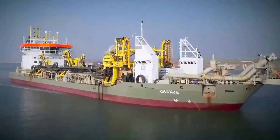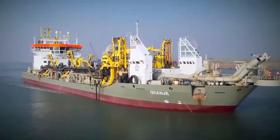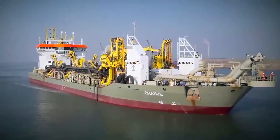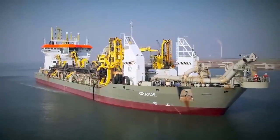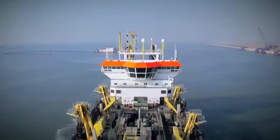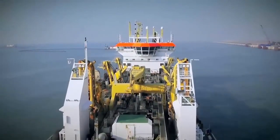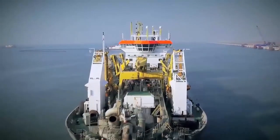The trailing suction hopper dredgers of Boskalis are ocean-going vessels that can collect sand and silt from the seabed and transport it over large distances. Boskalis deploys trailing suction hopper dredgers for the construction and maintenance of ports and waterways, as well as land reclamation and coastal defense and riverbank protection.